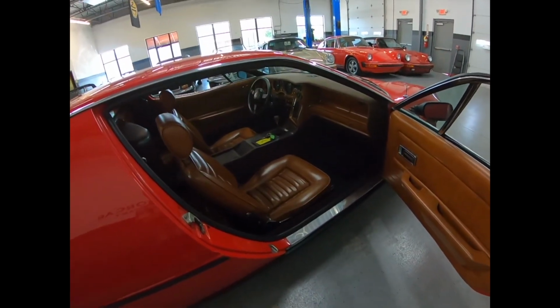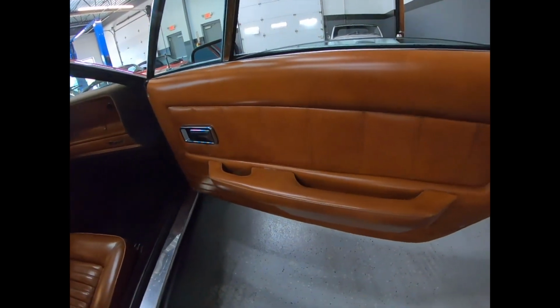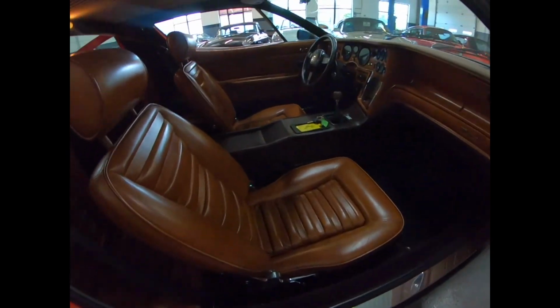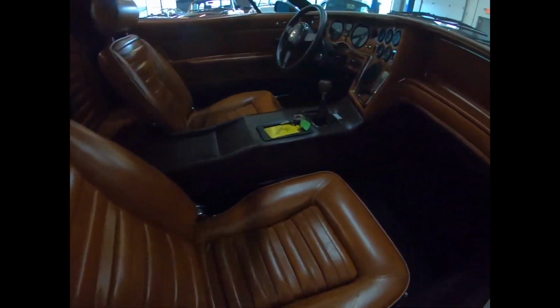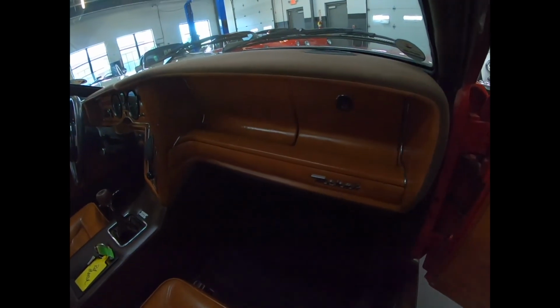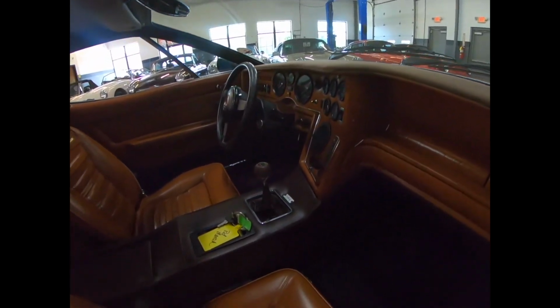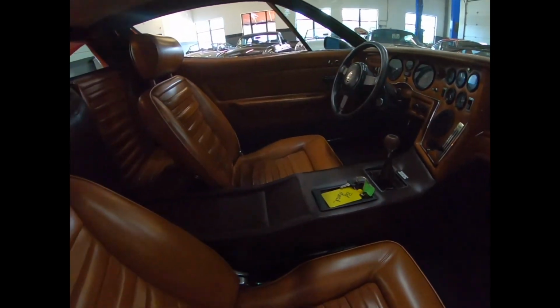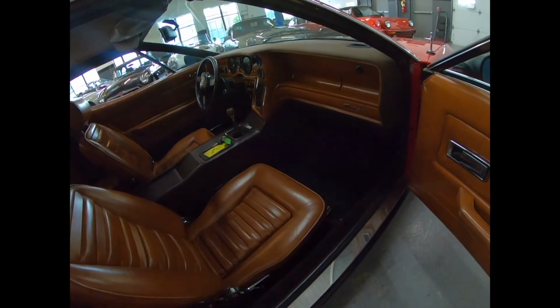Incredible interior. Probably the strongest part of this car is the interior. Original and in great condition. Dash is in nice original condition. Console's clean. Gauges are clean. Nice headliner, good carpets.